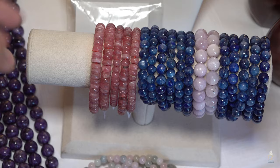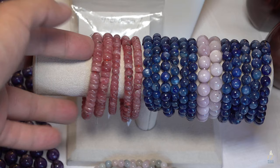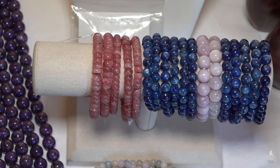Because rhodochrosite is such an amazing stone, by the way. Rhodochrosite is great for the healing of the heart. Amazing stone. And this is really, really high quality rhodochrosite. You can't get this quality anywhere without paying a very pretty penny, because rhodochrosite is an expensive gemstone, especially the more pink it is.